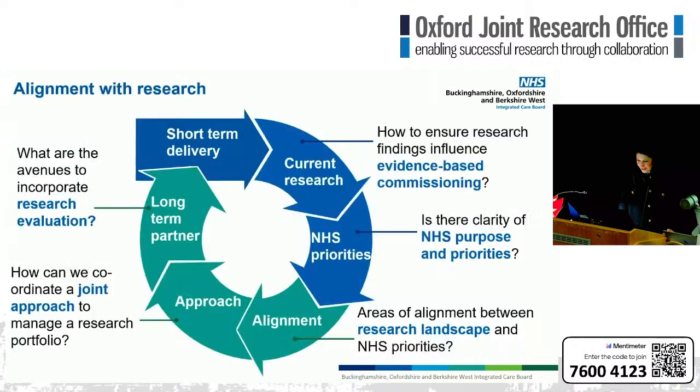I just wanted to end with a slide that the team have made around how we might align more in this new context with research partners moving forwards. So we need to think about evidence-based commissioning. We need to have a much more rigorous focus on what our priorities are. We need to think about the areas of alignment and then maybe focus and work together on those and keep going. Sometimes we start things and they fizzle out because the landscape's so complex and everyone's so busy.